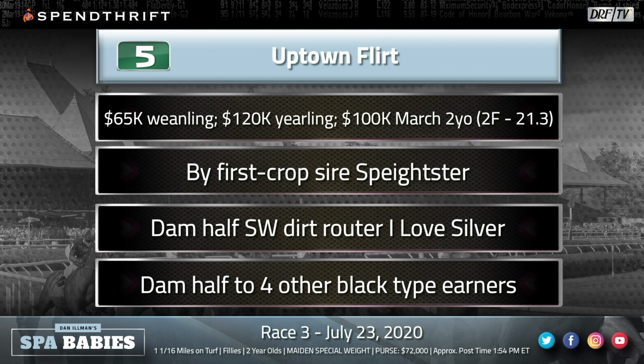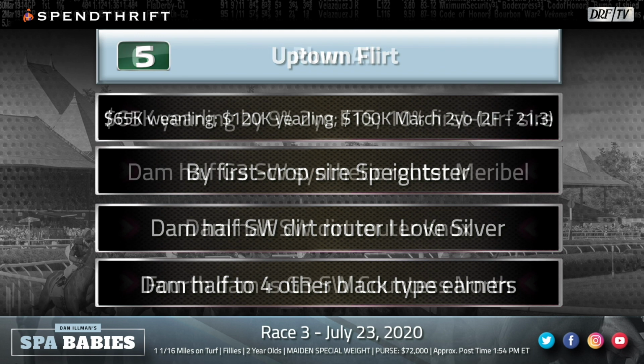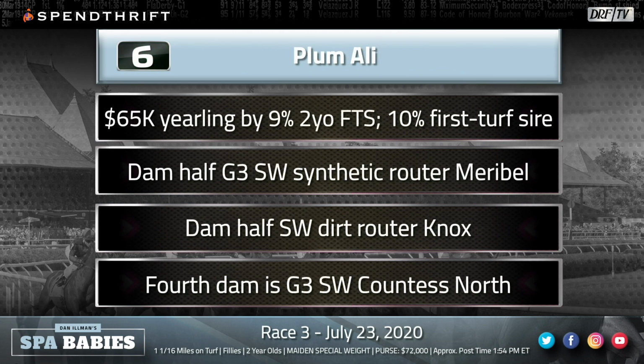Number 6, Plum Ali, is the second Christophe Clement-trained first-time starter in this race. She is by First Samurai. This is a rock-solid pedigree, maybe not the stamina influences that are seen in the other Clement-trained bloodlines of the 3 Mo Normal, but Plum Ali is a rock-solid pedigree. I won't be surprised at all if she gets this mile and a 16th on the turf, and there is some class here on the bottom of the female family as well. She's by First Samurai.